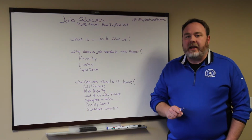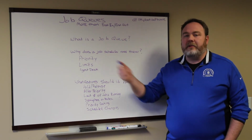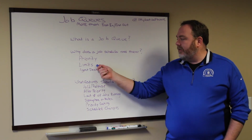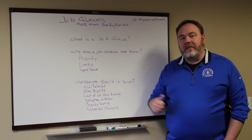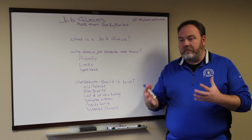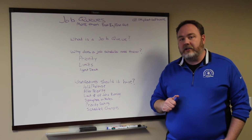Well, that's it for today. So if you're going to remember anything about job queues, it's kind of this center section that's the important part. Job queues are going to give you the ability to run things in the proper priorities. They're going to allow you as the user to set the limits that you need for your environment. And when things are down, job queues will just keep things there until those resources come back and you can actually execute.